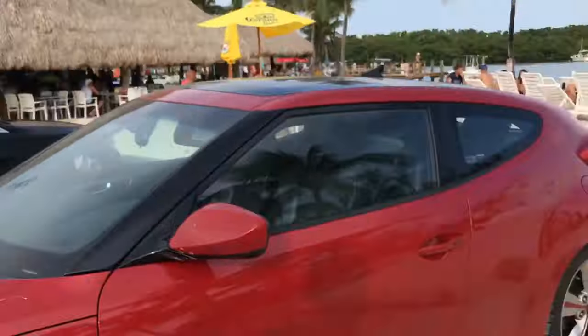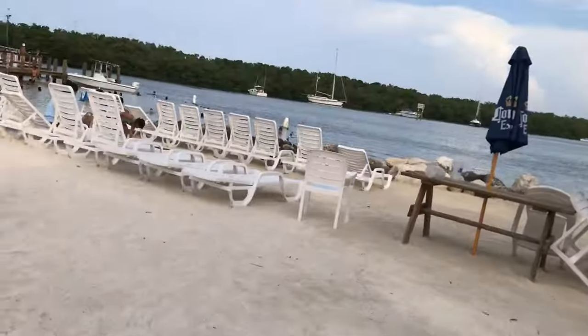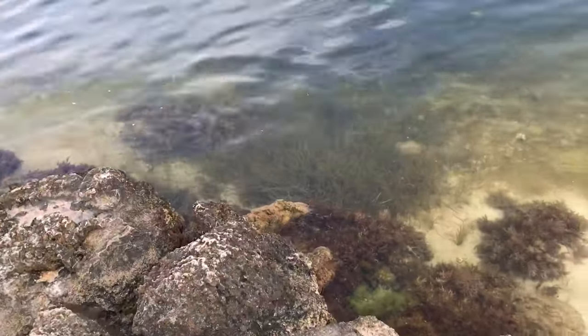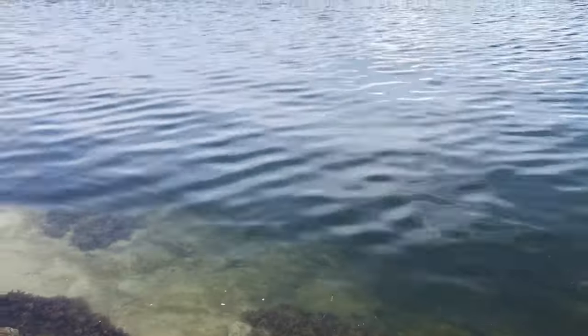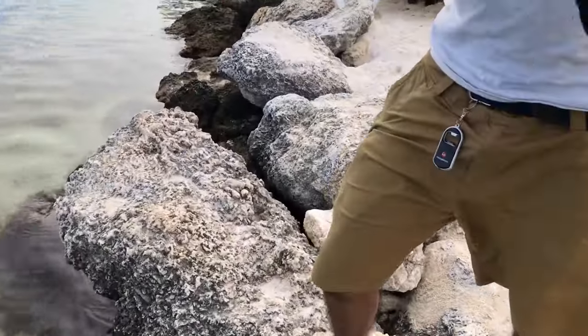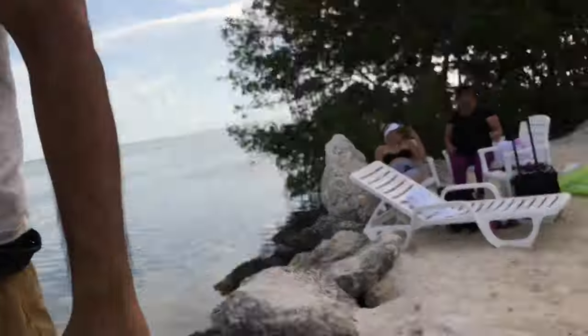Okay, so we're at this little private beach. Look at this, right? This looks pretty cool. I don't think you can fish here. But we need, in Isla Morada, we need to just find a spot like this. Oh, dude, look at that water. That looks crazy good. We need to get some bait ASAP and get a line in the water. Imagine the fish that come up right here. Let's go, man. We're in the right spot.